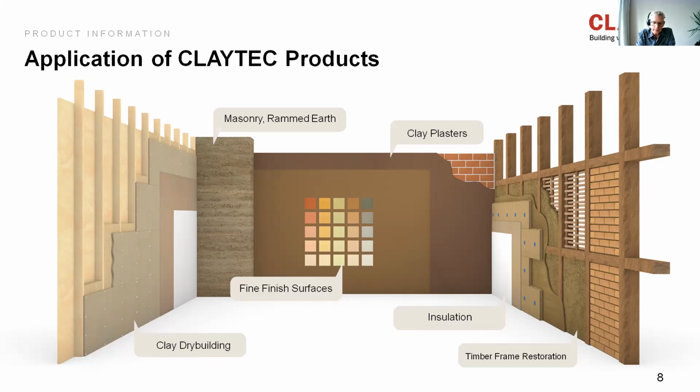We have it as, how is it called? I don't know the word. Very smooth material, spatula, yeah, with which we can make very smooth surfaces, and as a painting as well. And this is very important for all kinds of buildings.